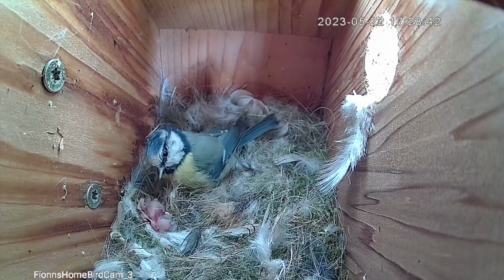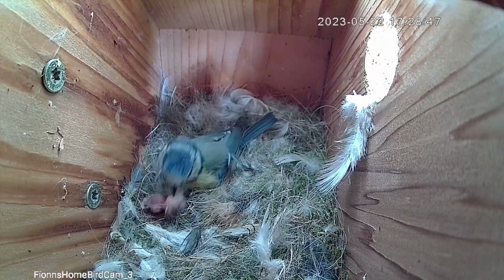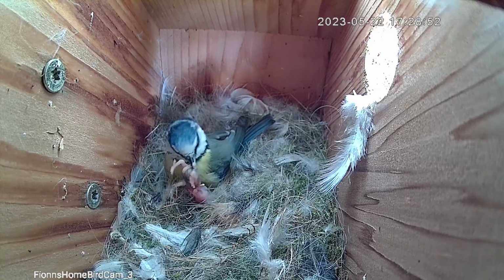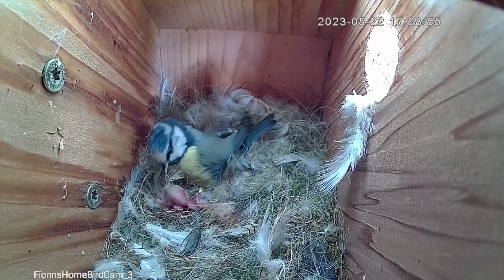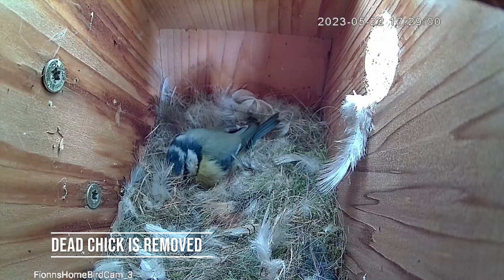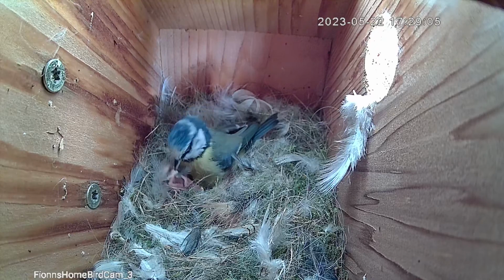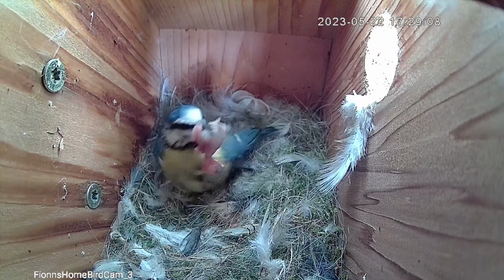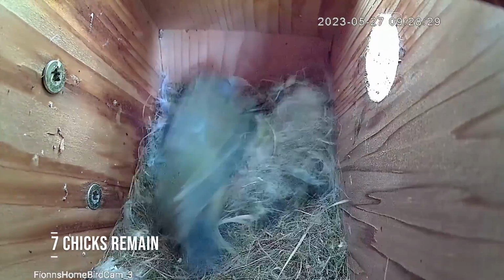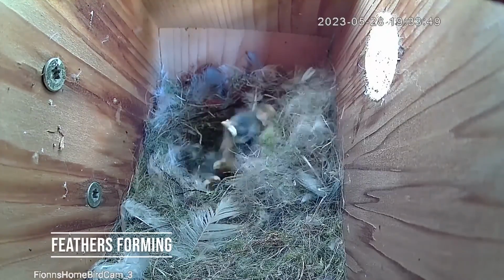But Wendy, being a smart mother, decides to take this chick out to protect the other chicks from any disease that a decaying chick may cause in the nest. And so Wendy discards the dead chick. It's sad to see for this chick, but unfortunately in life, and especially in nature, this is just how some of these things go. The weak just don't always survive. And so that means there were 7 chicks remaining, and thankfully the rest of the nesting season goes quite well.